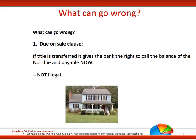By the way, this due on sale clause extends to other things. If the person were to do say a 3-year lease option to somebody instead of selling it to you subject to, that also could invoke the due on sale clause. If they were to sell it on a land contract or a contract for deed, that too could cause the due on sale clause to be called by the bank.